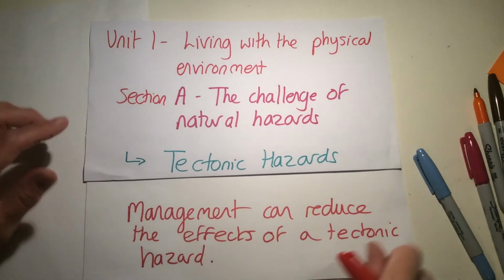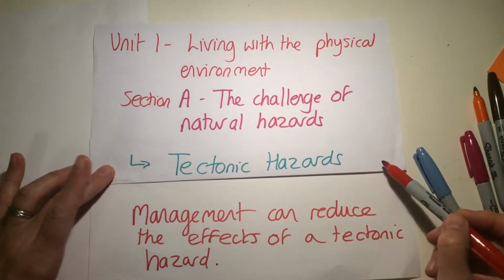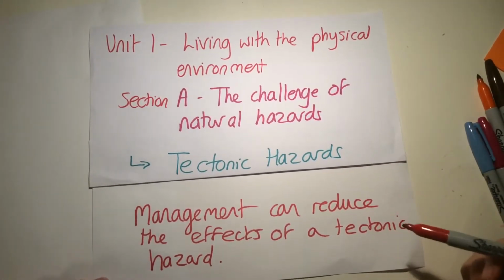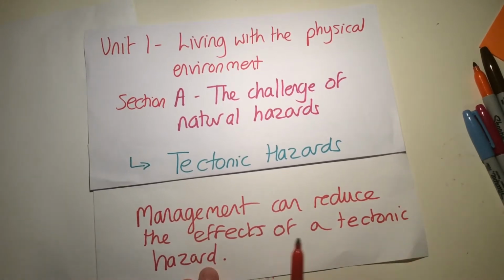Hi, welcome to the fourth and final revision session on tectonic hazards within Unit 1, within the challenge of natural hazards. The last key idea here is that management can reduce the effects of a tectonic hazard.